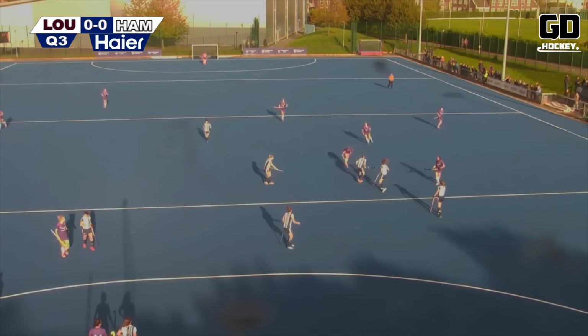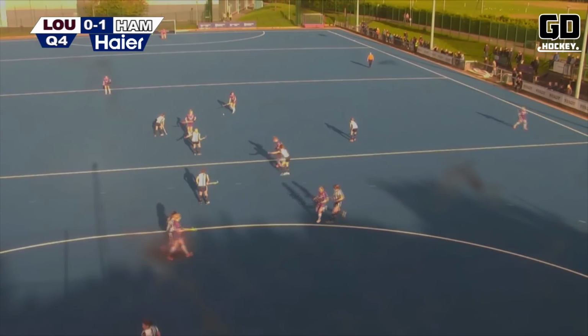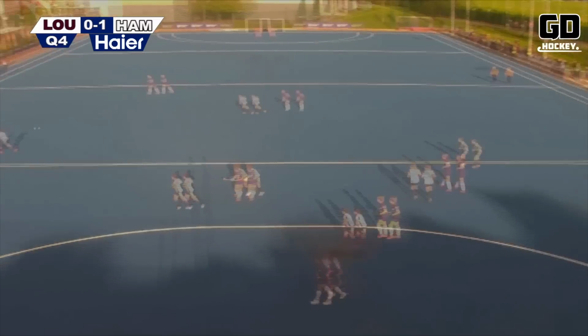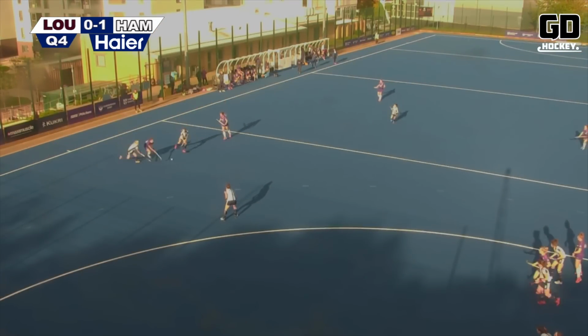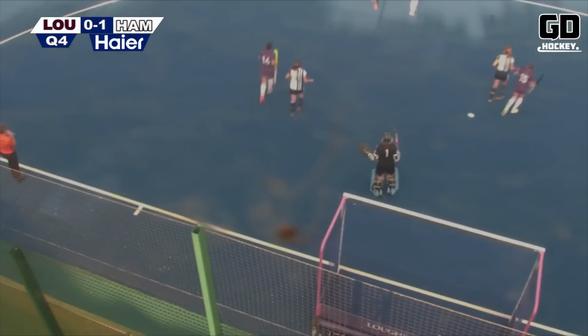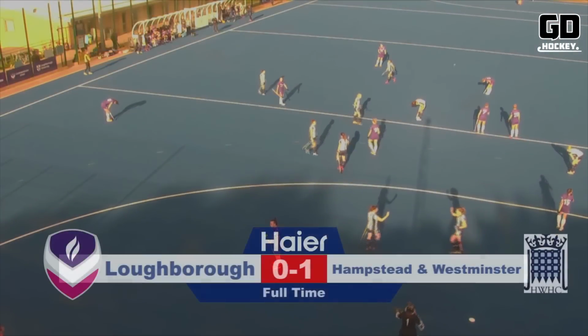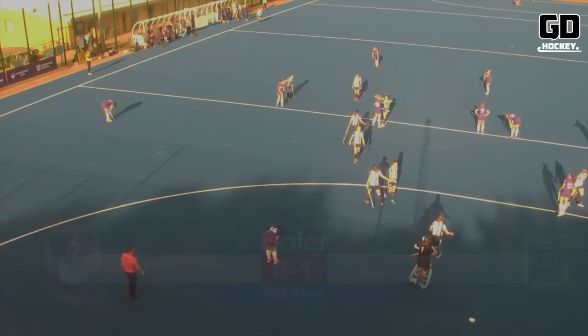Into the final seconds, can the students create one more chance? They're going to have to hurry up. They need to get it into the D. Down the right-hand side they go. Hampstead, resolute in their defence, have won it back. And that's all for today. Loughborough students can't come back. Hampstead win on the road, 1-0.